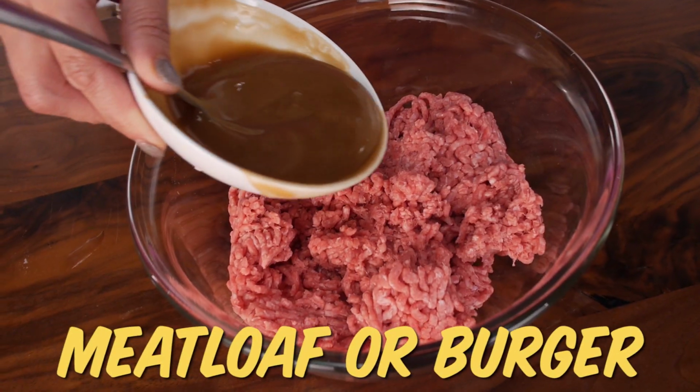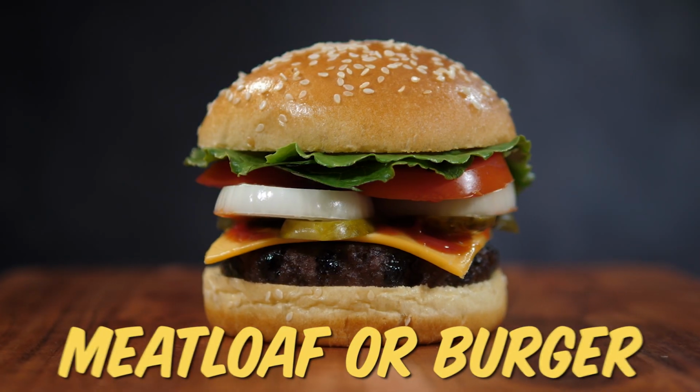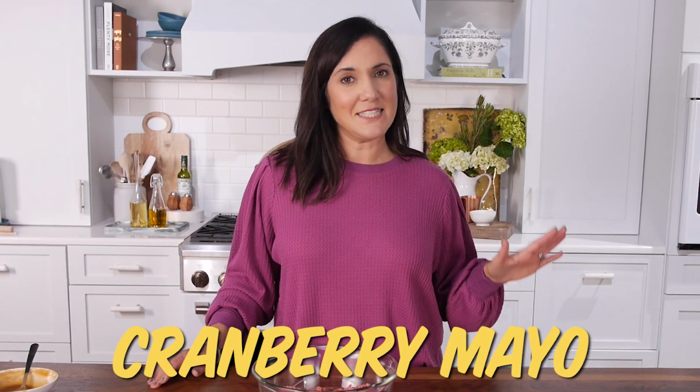Sandwiches aren't just limited to turkey leftovers. Use that leftover gravy to make a delicious meatloaf or burger. And you can use leftover cranberry sauce to make a tasty mayo.